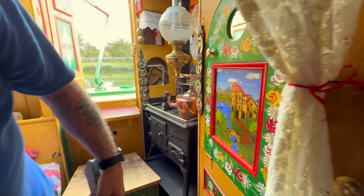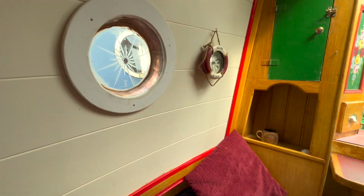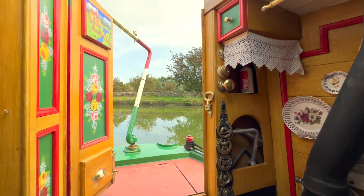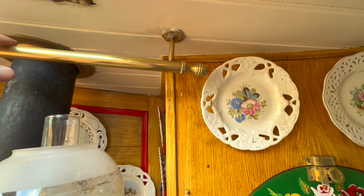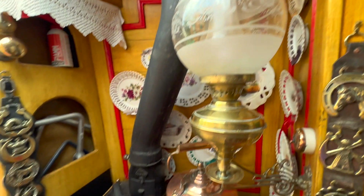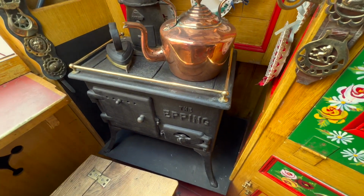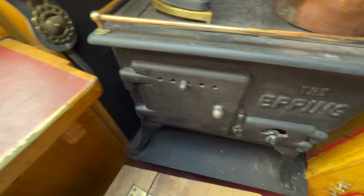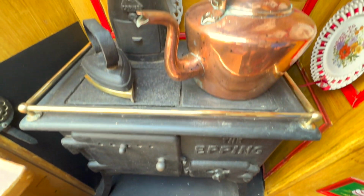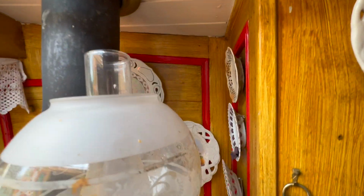It's got natural light as well. You've got some beautiful bits and pieces here. Some of the brass towel rail. So if you want to dry your tea towel or anything like that. And this is a working stove, isn't it? Yeah, it is. We very often will put a pot roast in there while we're out cruising. Keep the kettle on the go. Whole ribbon plate collection that will go with the boat because we think it belongs to the boat. Yeah, it's pretty. It is lovely.